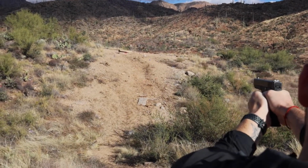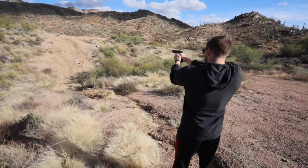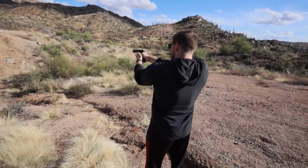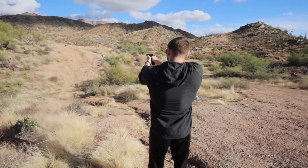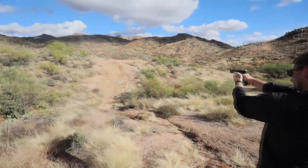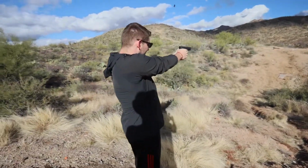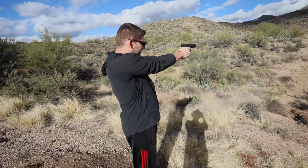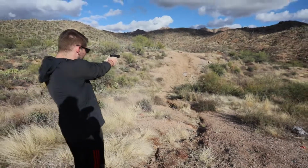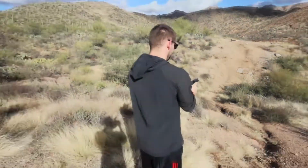Close. Woo, close. Nice. Okay, let's see what I'm shooting at. Almost got the pin. Oh yeah. There you go. Nicked it. Finally. Nicked the pin. Almost. Woo. And we're out. Almost got it.